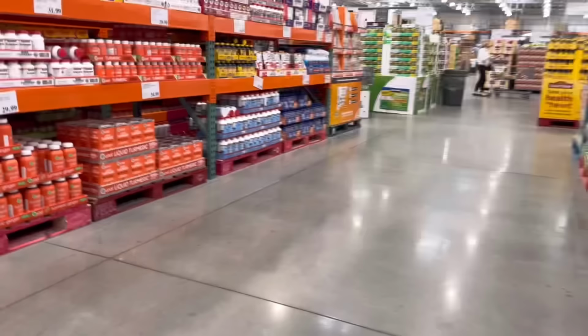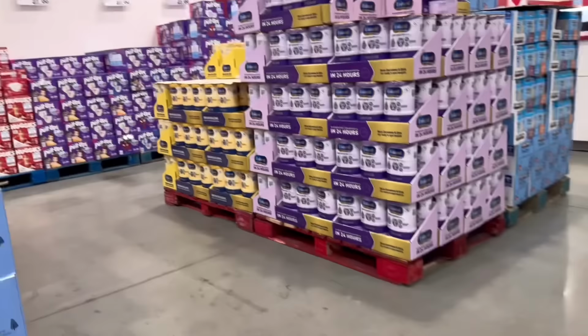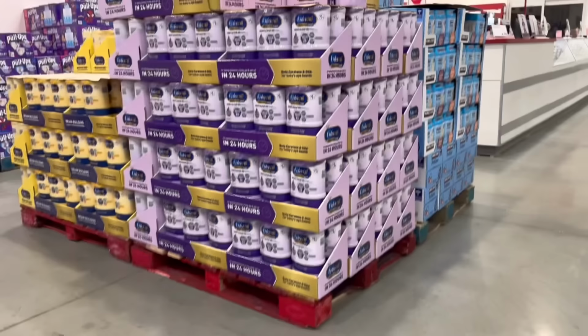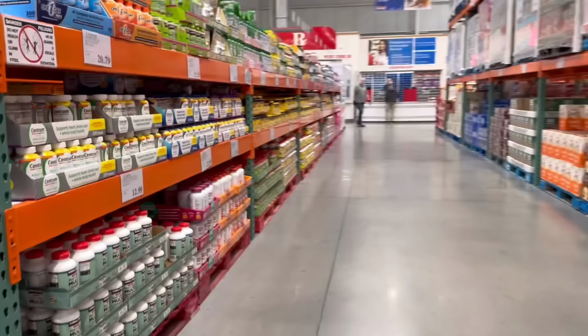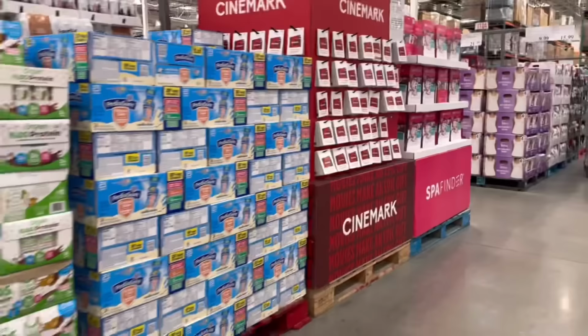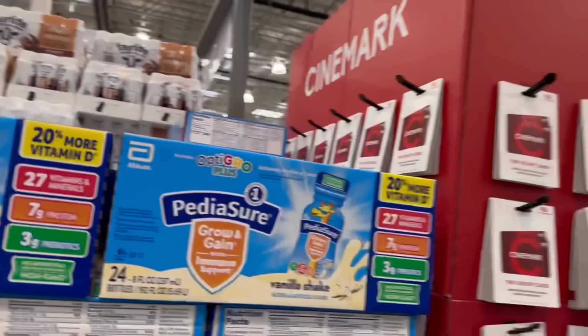Don't want to forget Bodhi's Pediasure, so I'm gonna get that now. Somewhere around here. It's not with the formula. I hope they didn't stop carrying it. Okay, FYI, Costco just moved their Pediasure over to, they put like all the protein drinks in the middle of the store. So, Bodhi likes the vanilla ones.